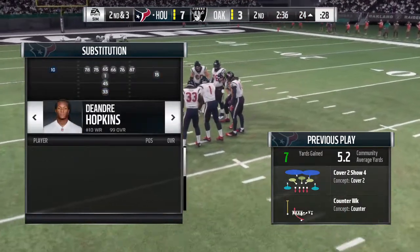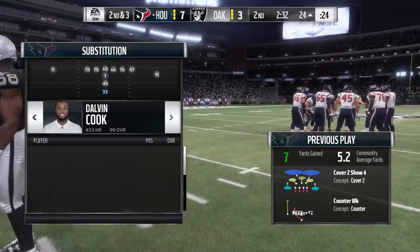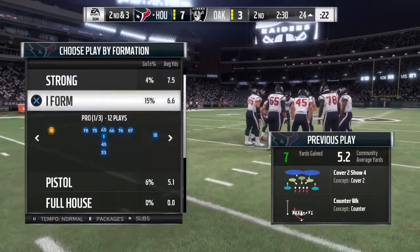Absolutely. Pretty good room to run on that last play. Yeah, they didn't get a first down, but still, you'll take runs like that each and every time, won't you?